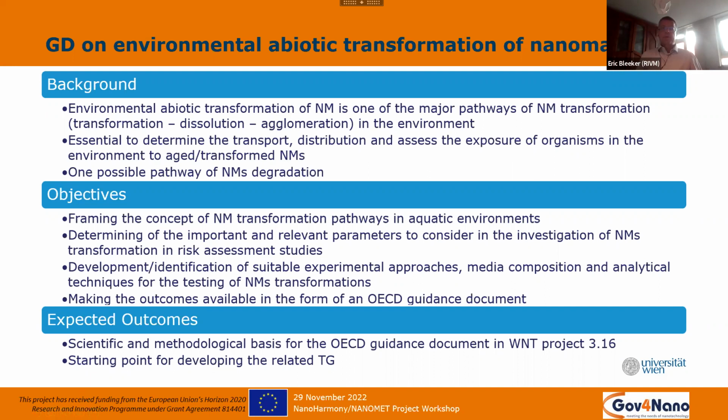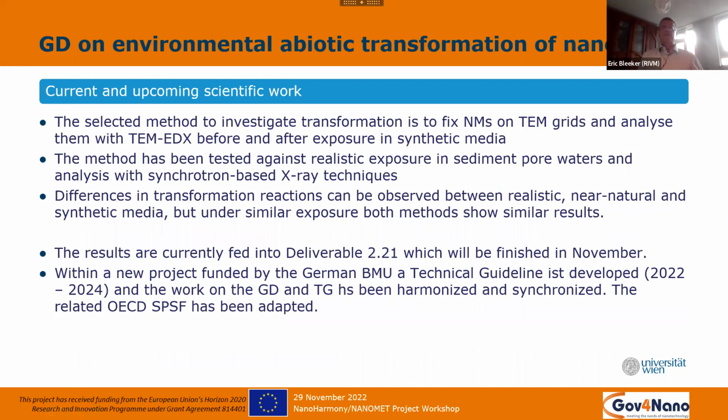So first a guidance document, and that will in the next step also, at least that's the aim, come up with a related test guideline for these processes. A bit on the work that is ongoing or more or less finalized, since Gov4Nano is ending early next year.